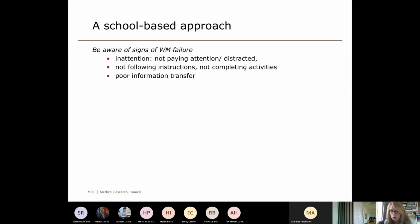To complete a task, you have to remember what you're doing. If you can no longer remember what you're doing because working memory is overloaded, all you can do is something else. It may be just motoring, daydreaming, not focusing on anything external, or it may be just engaging in a new task. The children aren't successful in following instructions, so they seem to be somewhat lost in the task. They're not completing activities. And in those activities that involve transferring one piece of information to another or putting them together, they're really struggling. Now, there are lots of other reasons why these types of behaviours might be exhibited, but certainly they are features of working memory failure.